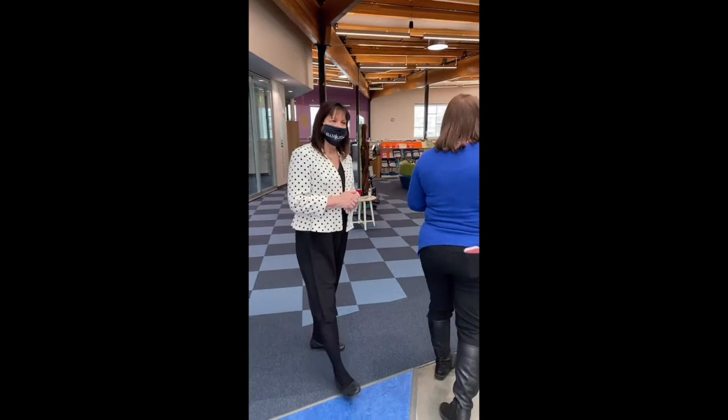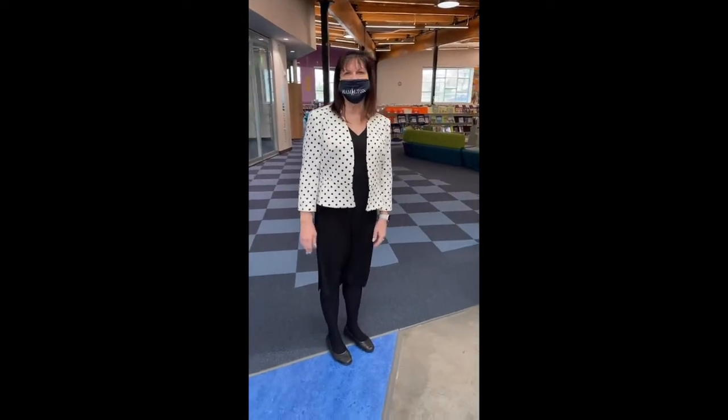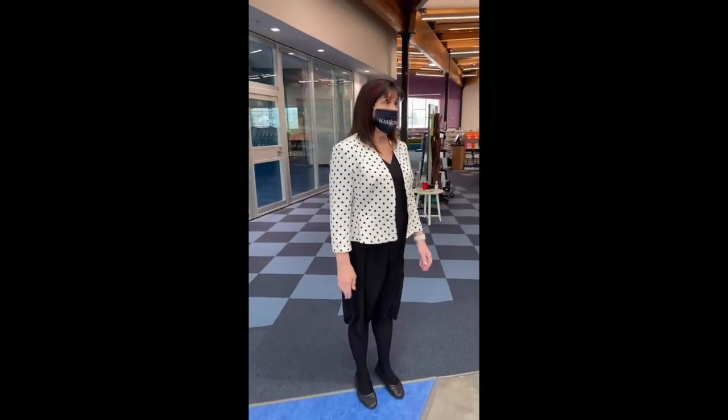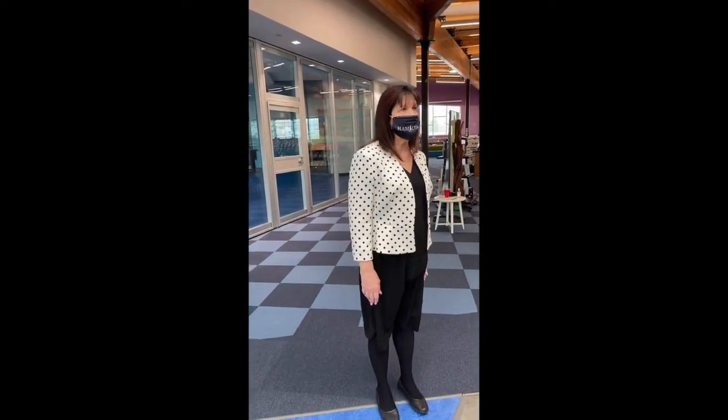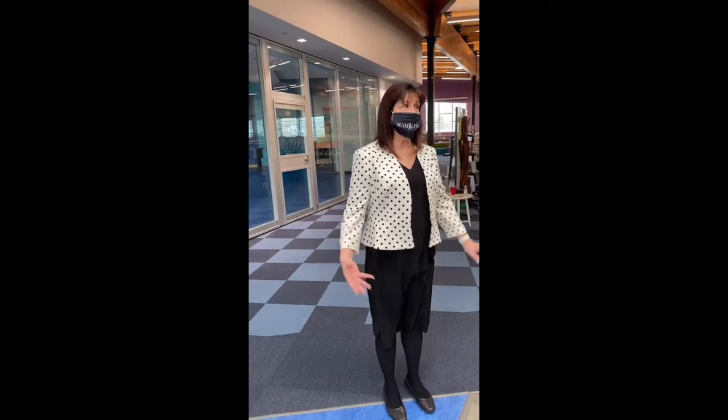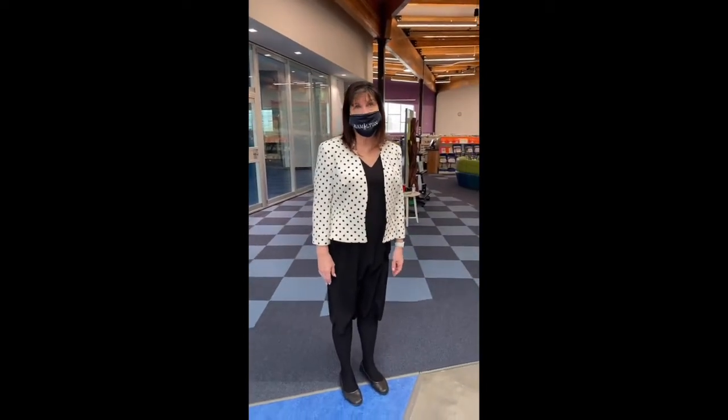So that's our Kearns Library. We want you to come visit us. Right now you can come in and use computers for 30 minutes, you can check out books, you can look at all the wonderful things, and hopefully within a little while we'll be able to open up all these great spaces for everybody.